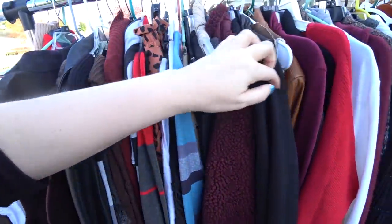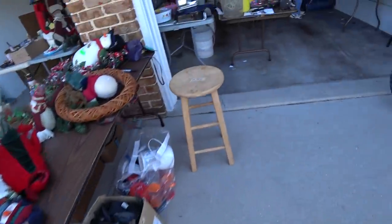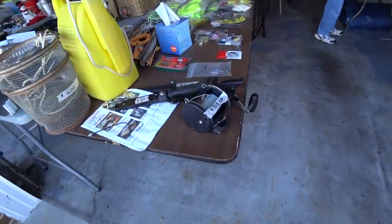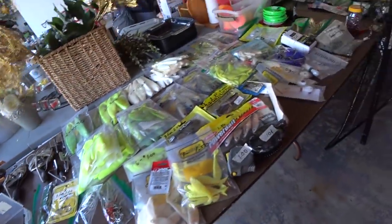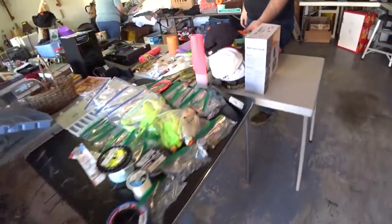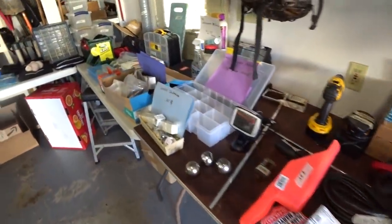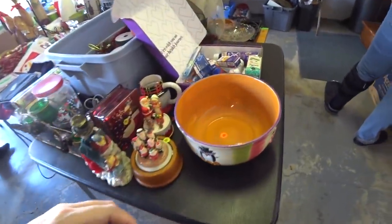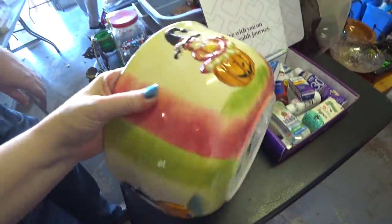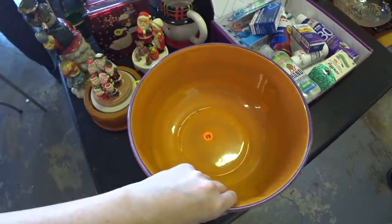Ooh, gotta watch where I'm walking. Fishing stuff. A lot of man stuff. Where's the lady stuff? Hey, check out this bowl. That's pretty sweet. That's cute. Look, here it says.